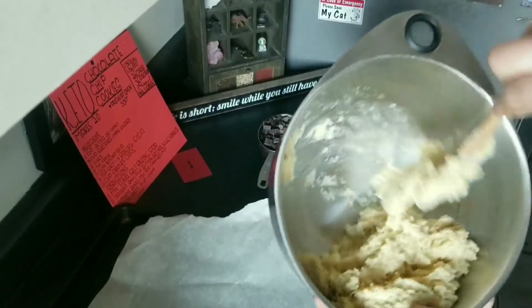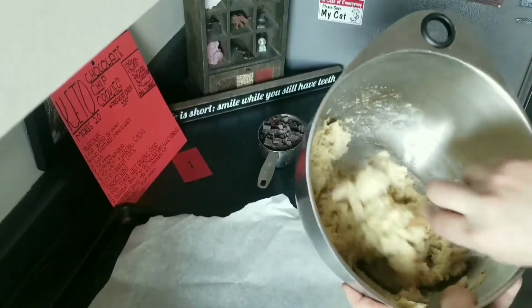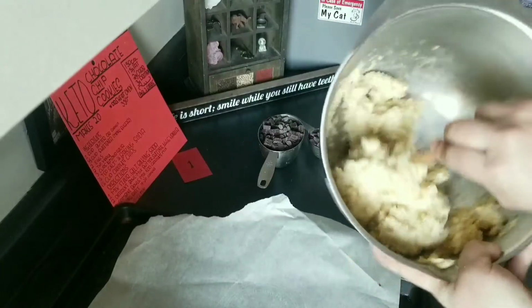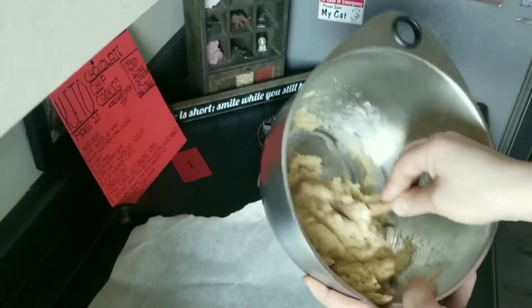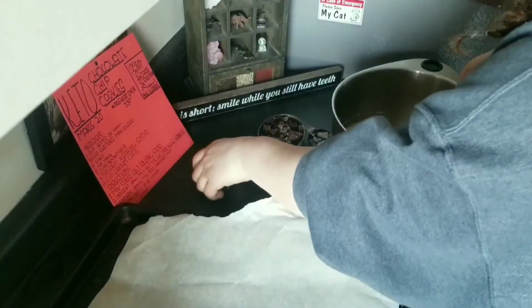You can see there's still a little bit dry in the bottom there. So you just keep stirring. Get every surface starting to look a lot better. And, oh, I'll get rid of one here.